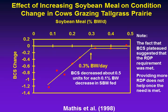So, how much rumen degradable protein was I delivering with 3 pounds of soybean meal? That's the question. Anybody got an idea? What's the protein concentration of soybean meal? Ballpark.